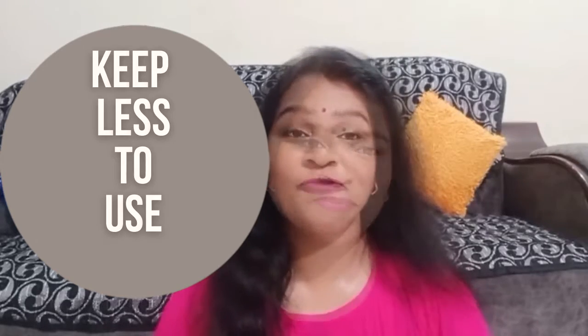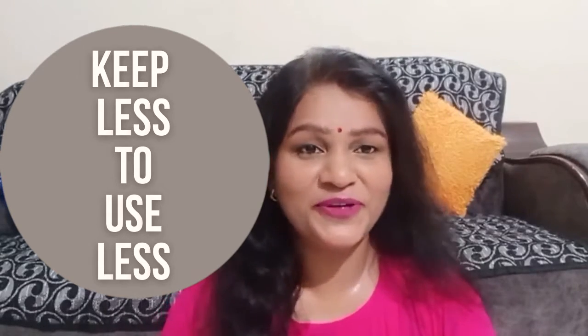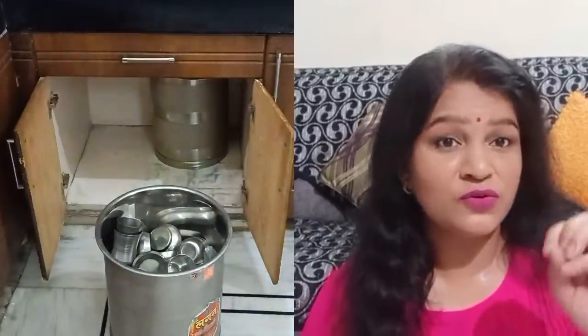Now my next tip is keep less and use less. Frankly, it's a term that I derived on my own. Now what I mean over here is I personally was a culprit of this thing. I was having 4 sets of glasses, which means 12 glasses in each set, which comes out to be 48 glasses, and they all were out, open for use. So every time we used to feel thirsty, be it me or my husband, we used to take out a new glass, drink water and dump the glass inside the sink.